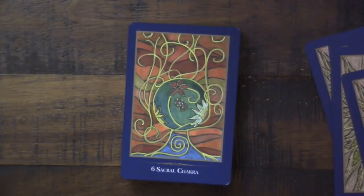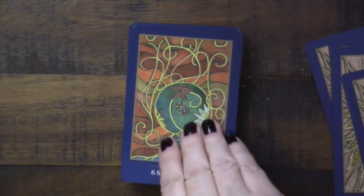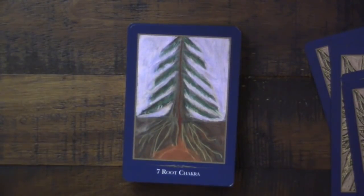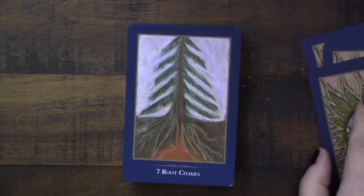Here we have the sacral chakra with orange. This is that idea of our passions, and they're giving this idea of our emotional barometer here. And then the root chakra, excuse me, where we are rooted and grounded, the sense of physicality that's here. I really like this one.